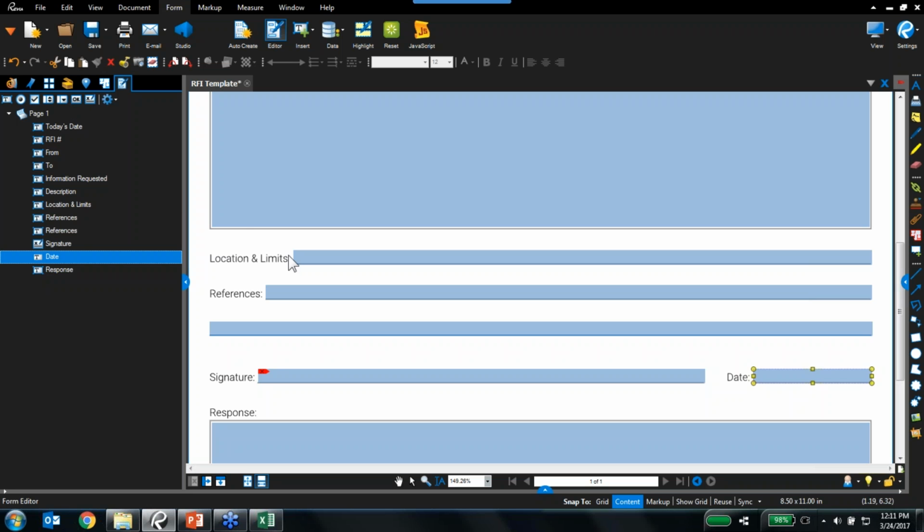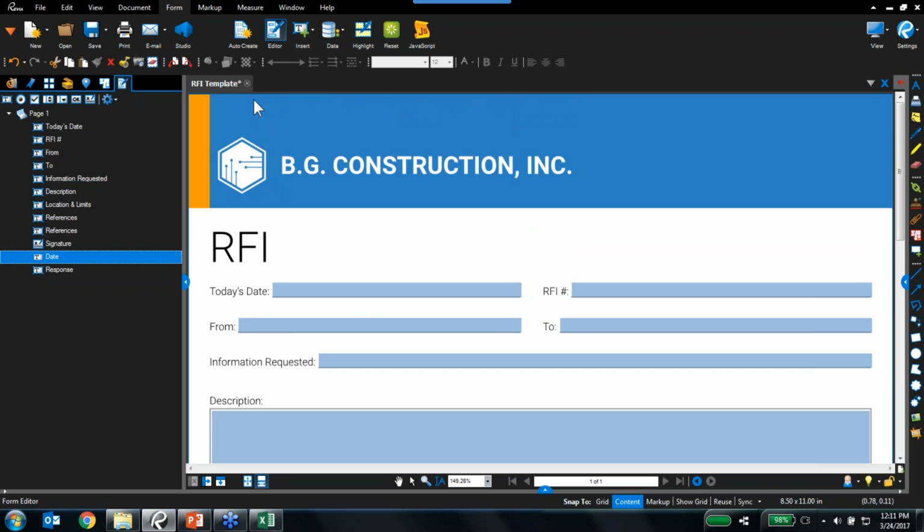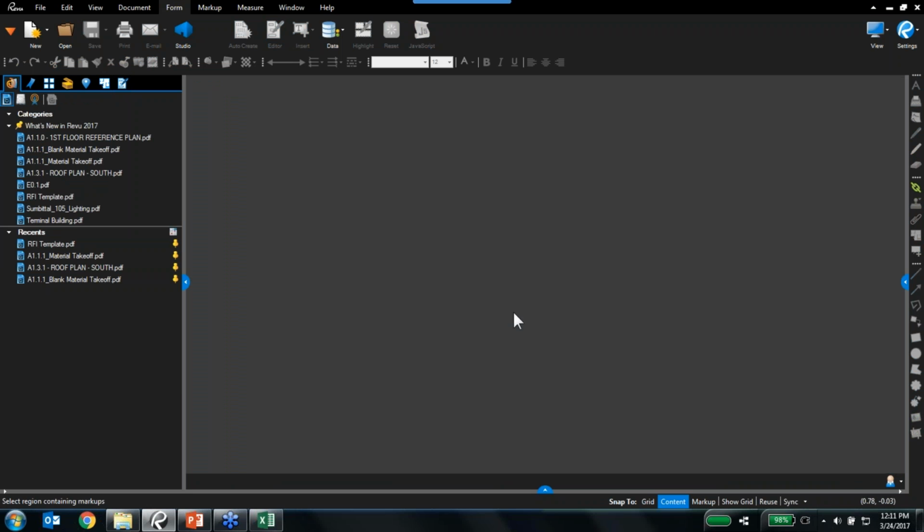And one of the best things that unfortunately this sample document does not show off is the ability to automatically create checkboxes and radio buttons when they're seen. So if it sees, for example, a little box here, it'll turn that into a checkbox. And if it saw a little circle here, it would turn that into a radio button. So really cool options there. Auto create, huge time saver.